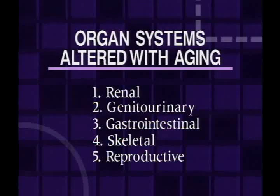Some organ systems, however, are altered with aging, to include the renal system, which is why we're unable to excrete drugs quite as rapidly as we used to after age 65. The gastrointestinal and genitourinary system. In males, the prostate becomes enlarged, and consequently they may develop problems emptying their bladder. In the females, the bladder may begin to become lax, and they may have trouble with incontinence. Incontinence, both of bowel and bladder, is a major problem in people over the age of 65. Gastrointestinal system. As we grow older, our colon tends to empty a little less rapidly, and so consequently, constipation, obstipation, and impaction are common in older patients. That is, unfortunately, why the older persons tend to sometimes be a little preoccupied with their bowel function. It's because their colons don't work quite as well over the age of 65.